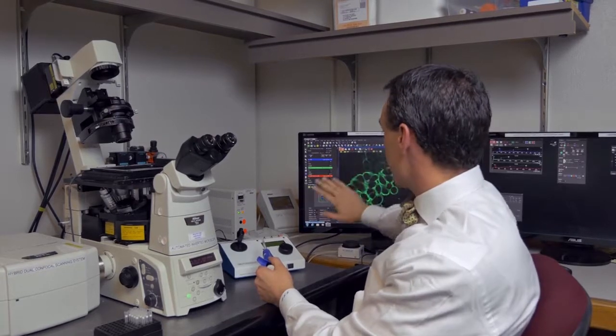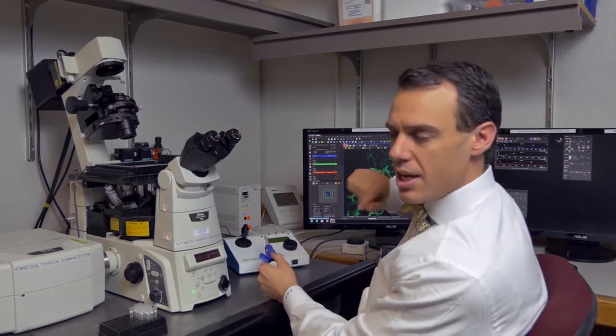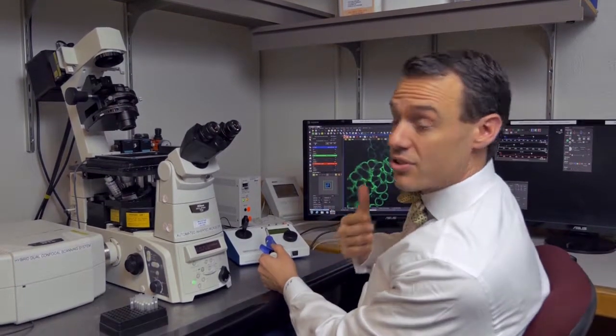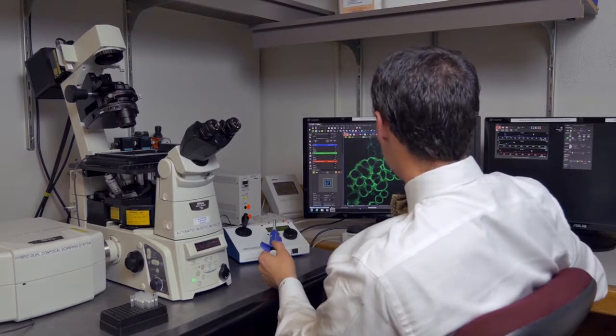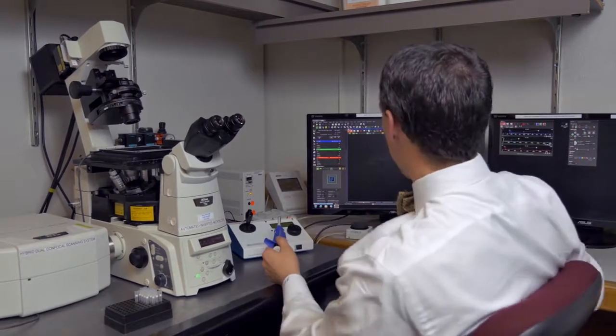Now we are taking just a section, so it's kind of like cutting a baseball in half. That's why you're not getting the full three-dimensional shape of the cell. That's part of the properties of a laser scanning microscope. And if we go to the red, we can see that there's nothing. Red is indicative of the essential oils, which I have yet to add, and we'll be adding soon.